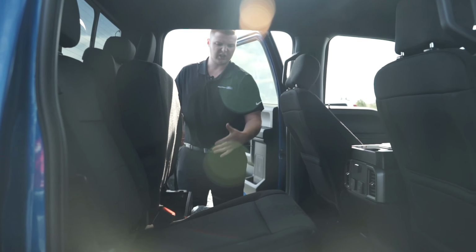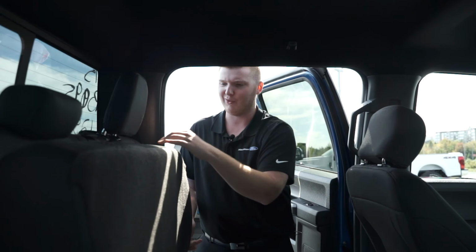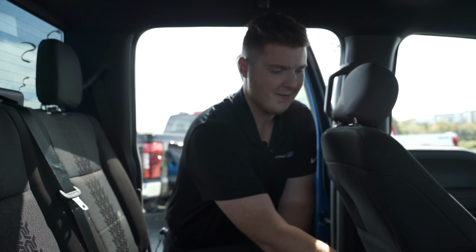You have a kid, you have a dog in the back, you don't want the dog up on the seat, you want the kid on the seat, so on. But yeah, the back seat here, guys, nothing really much to call home about. It's just a standard back seat of an F-150, but like I mentioned, you do have your USB plugs, your household plug, and your 12 volts. So on long drives with the families, with the kids, anything like that, there's definitely enough charging points to charge all of your guys' devices.